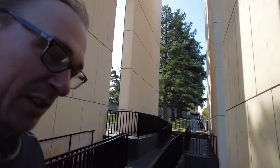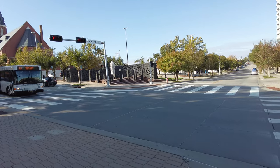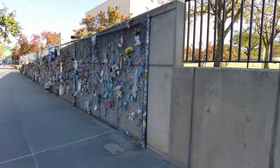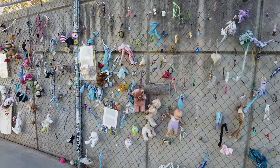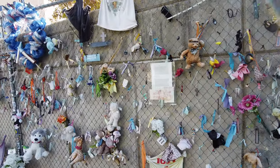Now on our way out, we will stop by the fence on which people attach things, and they did even during the rescue, or during the cleanup, if you will. There's something there on that corner. I don't know what that's all about. And here's the fence. This is actual chain link fence from that time.